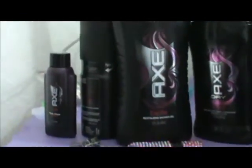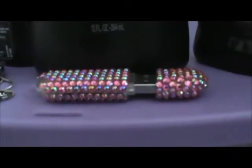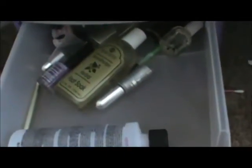On top of these boxes, I have my Axe set that I got for Christmas, and I have my drive thing, which you store stuff on, if you guys didn't know that. Next I have some makeup in this drawer, and then I have hair stuff, and then I have my sunglasses, which I have a lot of, and I have just random nail stuff. And really just random stuff down there.